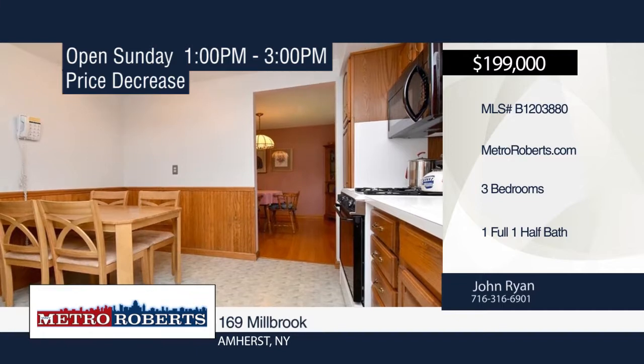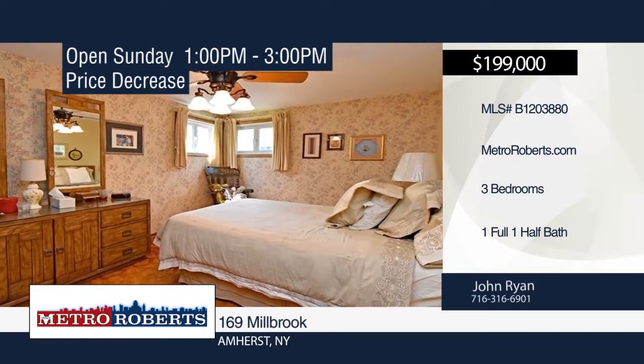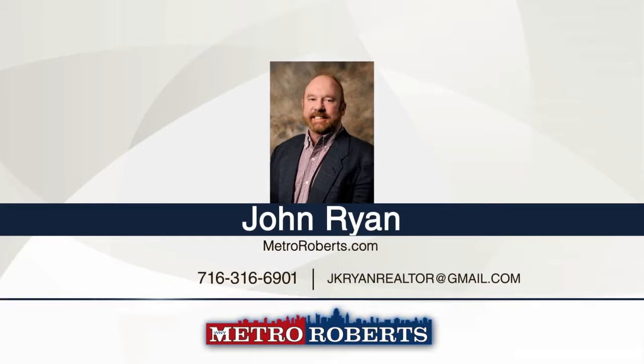The bright eat-in kitchen includes a gas range, fridge, dishwasher, microwave, and garbage disposal. The family room has a door to the rear yard, and all bedrooms have hardwood floors and ample closet space. Washer and dryer are negotiable. Schedule a showing today with John Ryan.